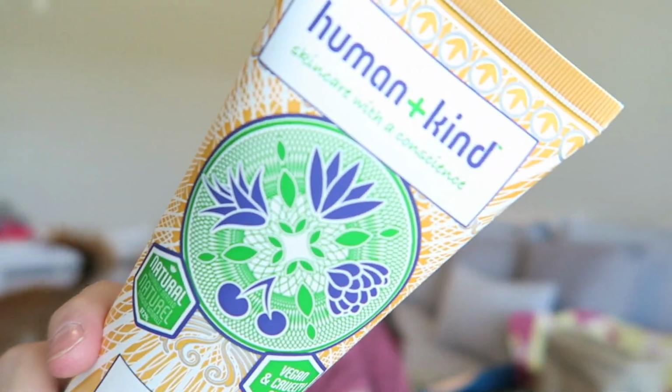So the last product that I have is this Human and Kind Body Souffle Lotion. It's a full size of it, which is awesome, and it's vegan and cruelty free. It's a super fluffy lotion to help moisturize you, but also dries really quickly because it's so soft and fluffy.